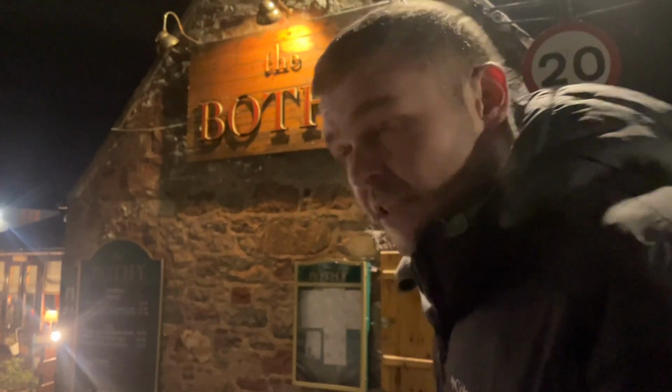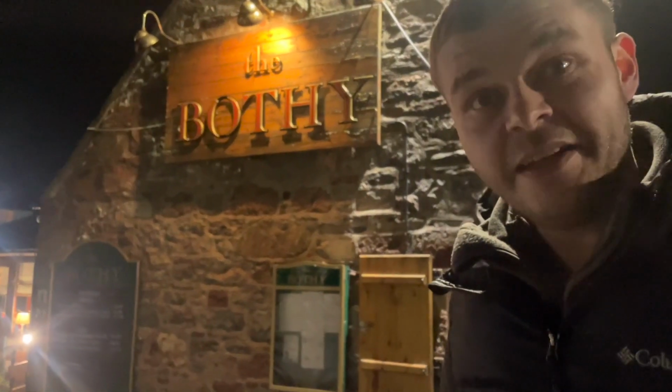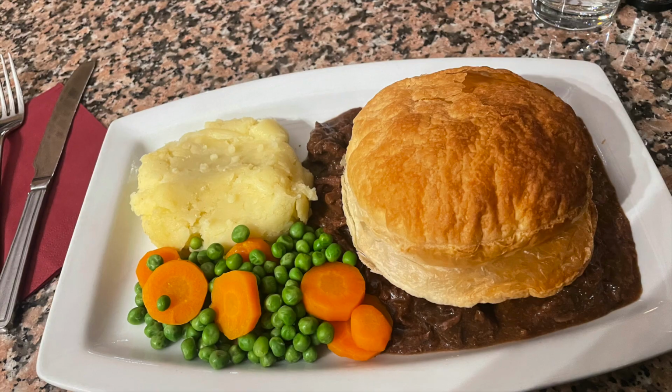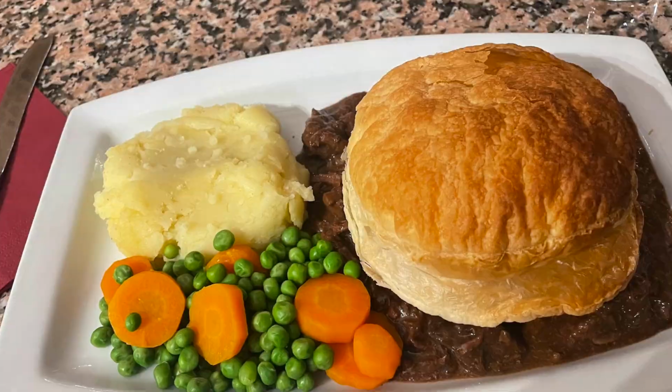We have arrived at the Loch Ness Guest House, and we have come to celebrate that great successful journey getting here at the Bothy. So we're gonna get a nice pint, probably some food, because it's freezing. The food was great, might not look it, but the pub was amazing. The last person to leave is when the pub actually shut.